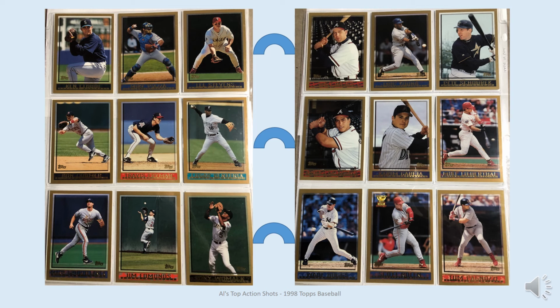Jim Edmonds in center. That's a really neat picture. You see the ball coming down to his glove, so they timed that really well. I would have liked it if it could have been a bit more of a close-up. Maybe they showed it at a distance so you could see how far he had to run to get to the ball. Then among the hitters there, nothing really of note or that great a pose. Wade Boggs with the Yankees towards the end of his career, and Pete Schourek batting third. That's a pretty good pose.